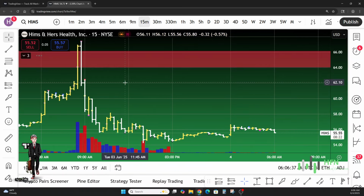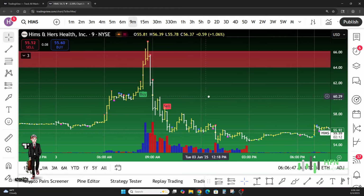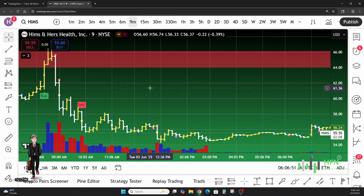That's what it looked like on the 15-minute chart. This complete bearishness, complete selling. 9-minute chart. Like, where were the buyers at? Could they not prop up the price throughout yesterday's trading for HIMS? Because they definitely didn't show up.